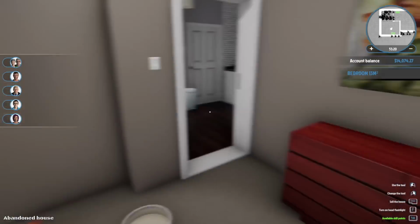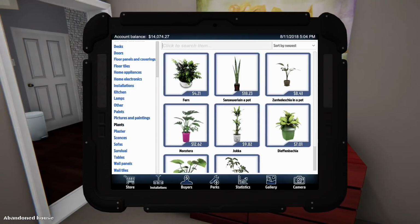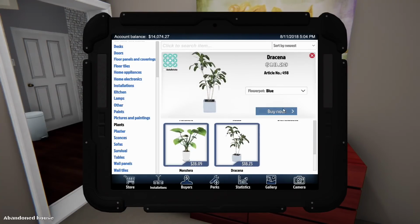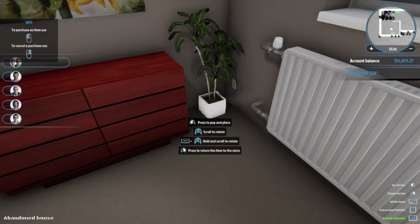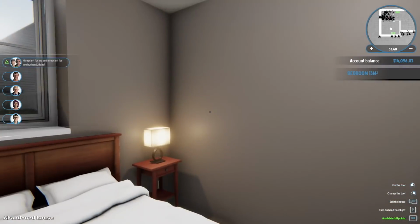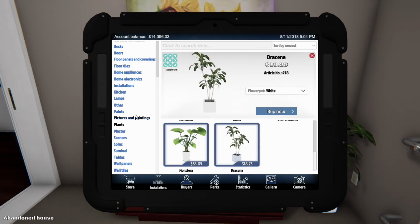I think that's pretty. And then we might put a little plant of some sort on the shelf right here, or we could put a little floor plant. Let's see, what does this look like? We don't want a blue, we want to do white. Maybe. I think so. It's kind of bland, but it's going to let them come in here and personalize it as they see fit.